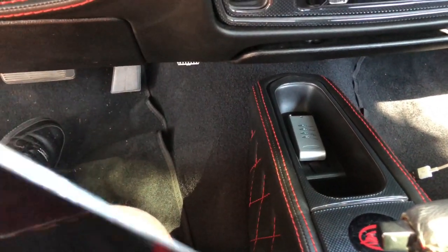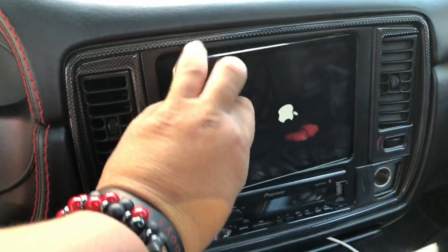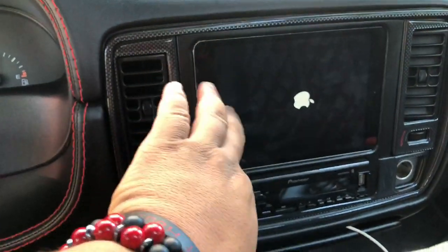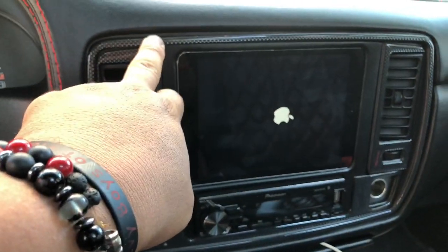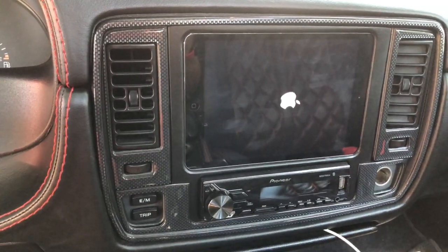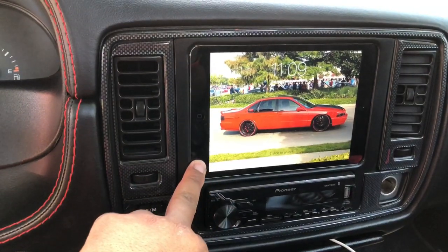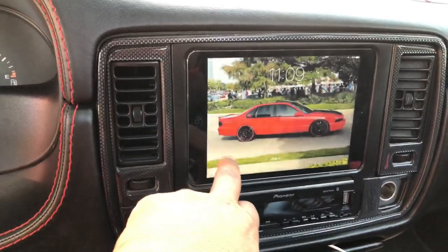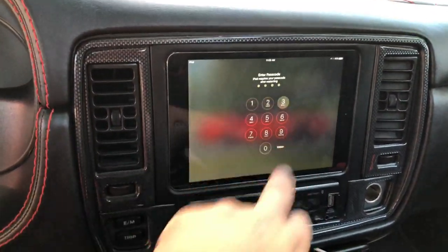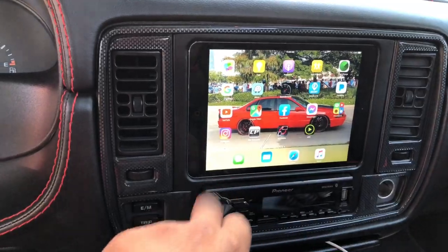All right, let's get our iPad loaded up here. Guys, this iPad cradle mod that I did really turned out great. It's kind of an old mod. You can see this is probably a first or second generation iPad mini, so not the latest and greatest, but nonetheless, I really enjoy this option in the vehicle. In my opinion, it came out really good. I did all the work myself.